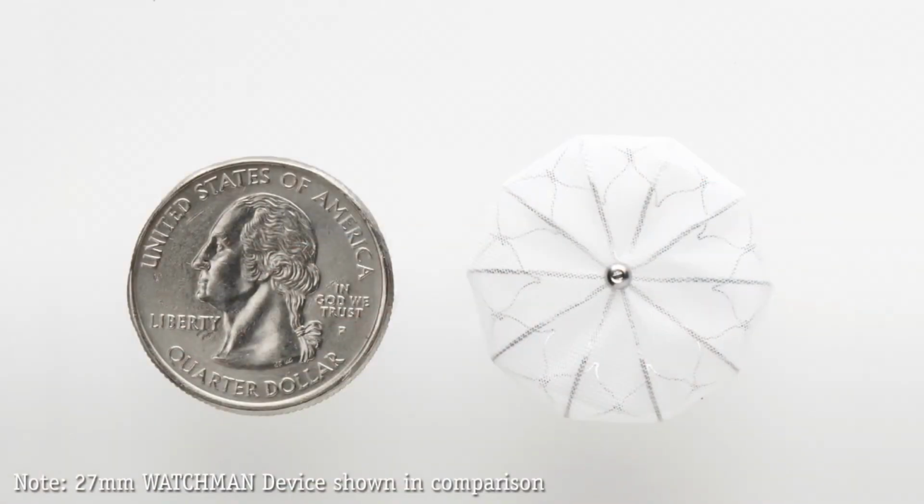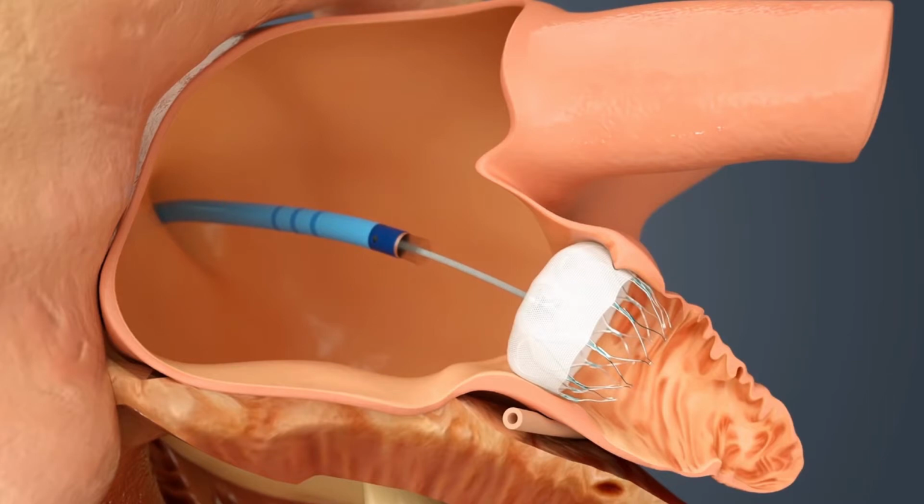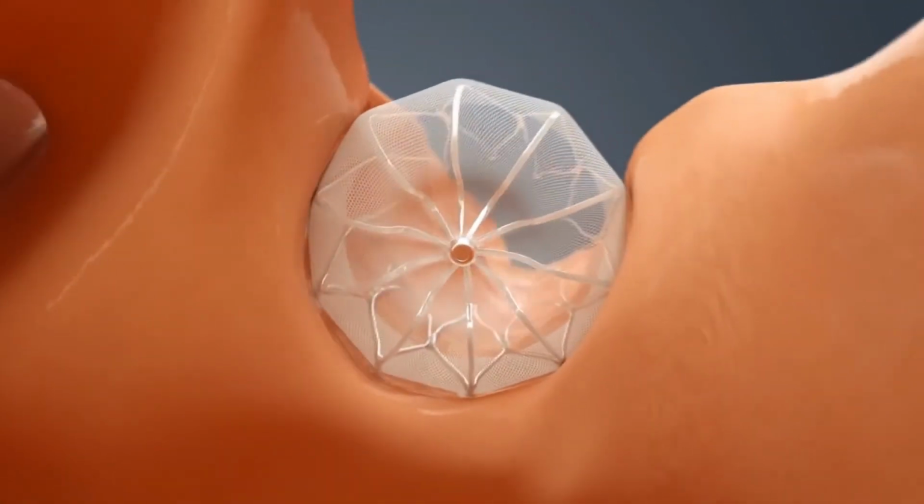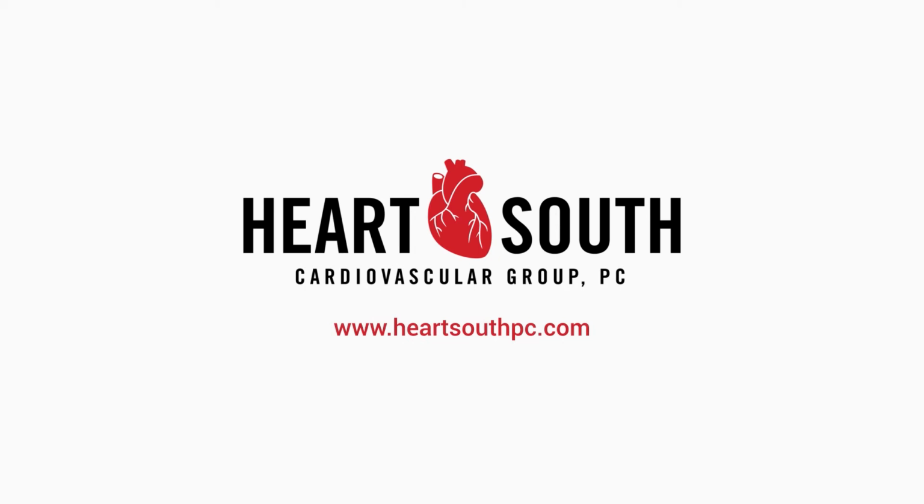If you qualify for this device, a cardiologist can implant this device via a catheter inserted through the vein of your groin. This procedure takes about an hour, and most patients are able to go home the next day after an overnight observation in the hospital. This is a one-time procedure which allows patients to potentially come off their blood thinners as early as 45 days for the rest of their lives and offers a similar stroke prevention to warfarin without the associated bleeding complications.